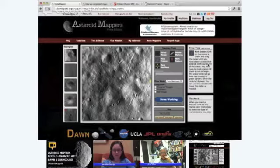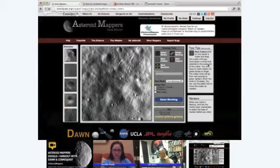Now within CosmoQuest, we have Asteroid Mappers Vesta Edition, which gives us a small rocky body that in fact is so small that it's not spheroidal like the Moon and Earth and Mercury are. We also have Moon Mappers, which is looking at a bigger dry rock, or at least mostly dry. And then we have Mercury Mappers, which is looking at an even bigger world much closer to the Sun. And as we look at Vesta, we sometimes refer to it as the world created by Dr.